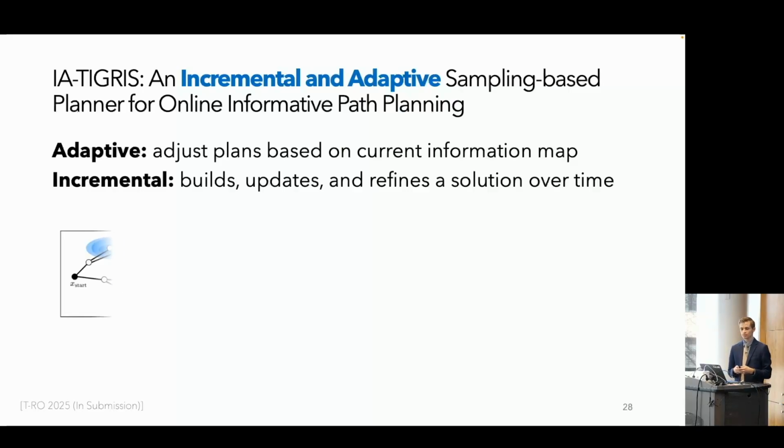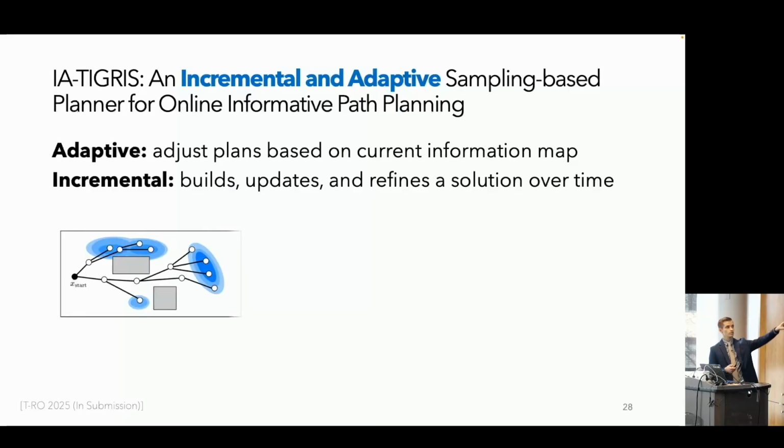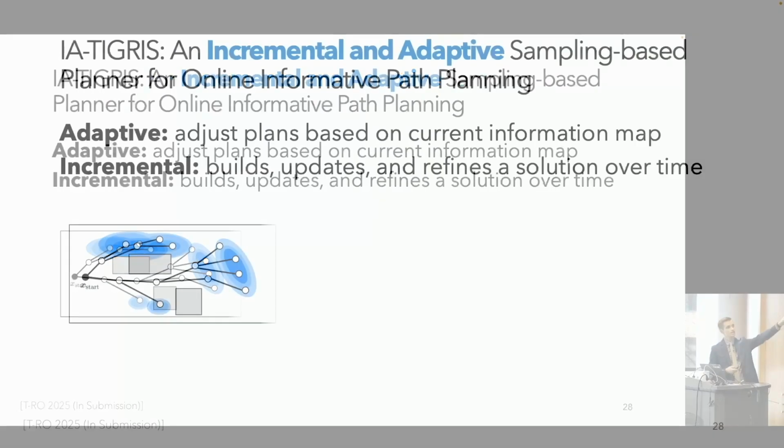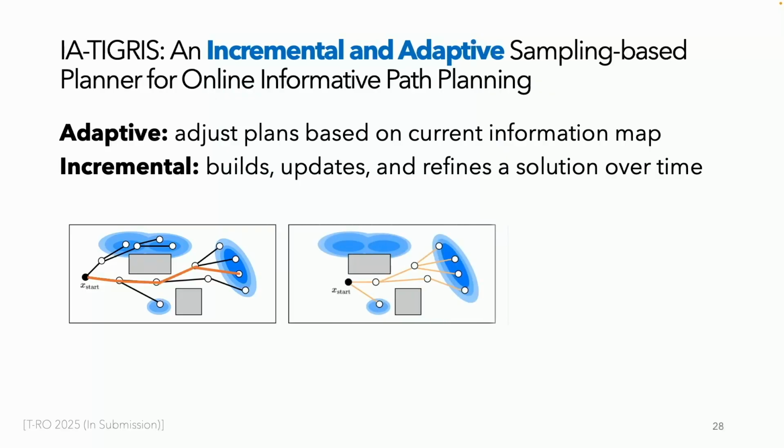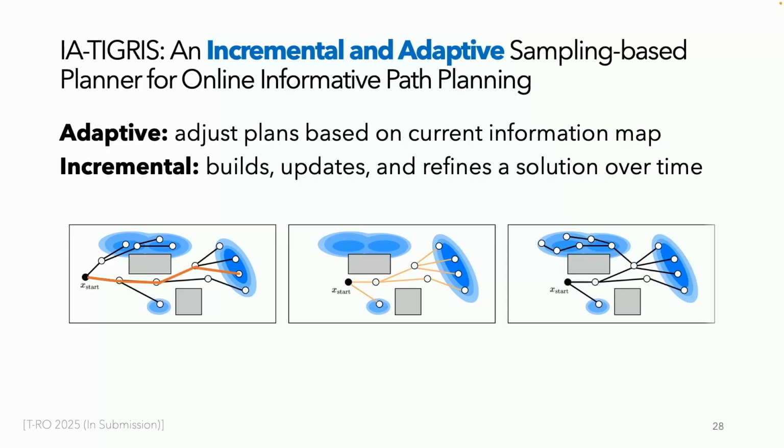So what does this look like? Let's say that we have the start position of our robot, and we plan this tree. We select the best path, and we start to execute it. As we start to execute it, we trim off the parts of the tree that are no longer relevant, and then we update our current tree based on the belief map and our remaining budget, and then we continue to expand from that remaining tree. And this saves a lot of time.